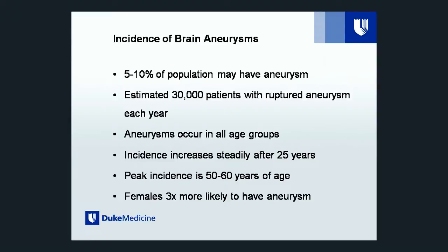Aneurysms exist in about 5 to 10% of the population. That's roughly 25 million people. And the problem is that about 30,000 of these aneurysms rupture every year. And the consequences of an aneurysm rupture can be catastrophic.